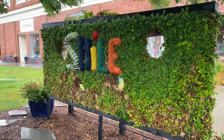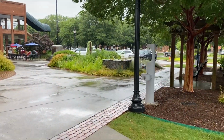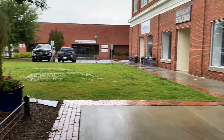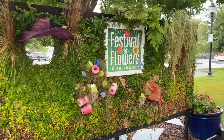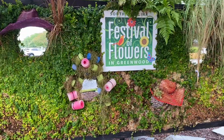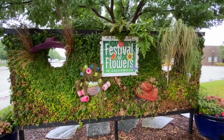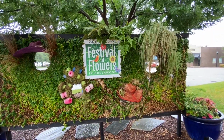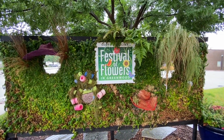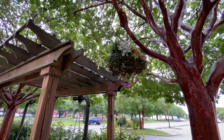So over here we have the selfie spot. This side says smile. And this side says the Festival of Flowers. And I like how they got the hats there this year. That'd be really cute. And the hair curlers. And it looks like Ellie Mae hair over there with the little ribbons tied around in it. And then as we mosey on over here, these are supposed to be representing jellyfish.